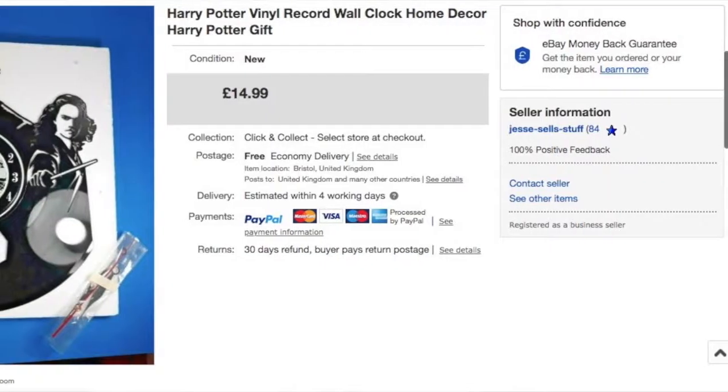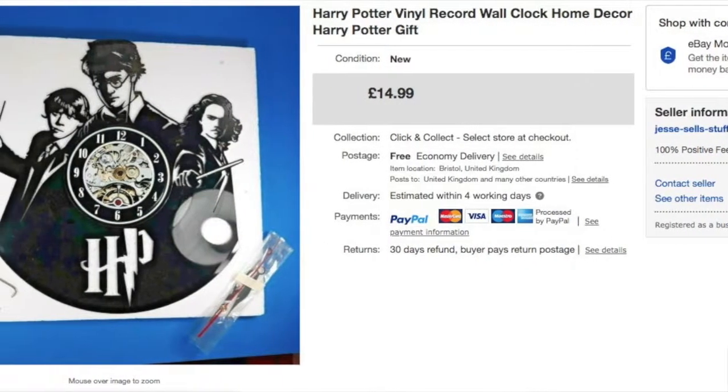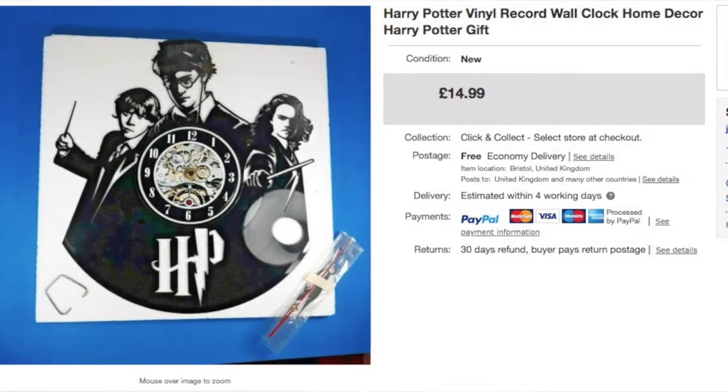But this one was the Harry Potter one from the same range. It hadn't actually been opened, or it had been opened but not actually used. The little hands are still in its packaging, and it looks amazing, and all the vinyl clocks look amazing. This one sold for £14.99, so I was really happy with that. I did actually set it up higher than that because I wasn't really sure where to pitch it, but at £14.99, it feels like about the right price.